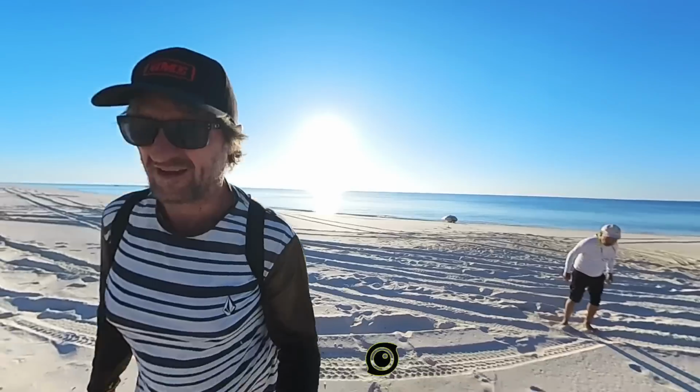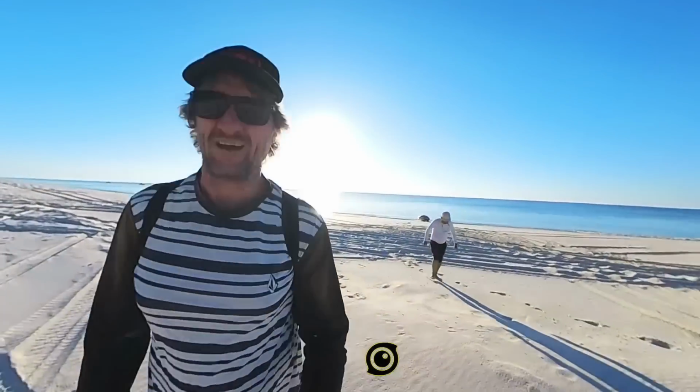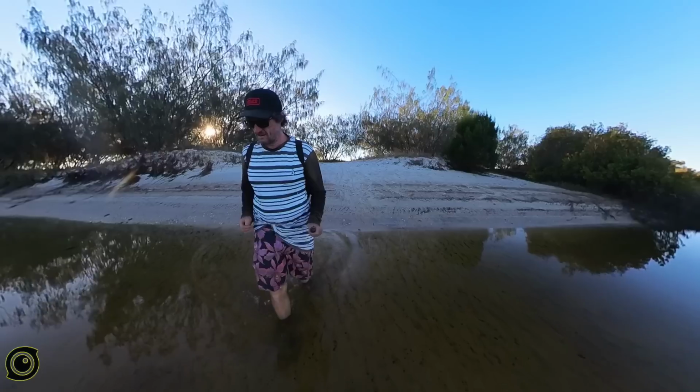This beach goes about 20 kilometers in either direction. You can see all these four-wheel drive tracks. They get ferried over here to Fraser Island, and they drive up and down, and it's squeaky sand. Love my squeaky sand. I'll go check out this estuary behind here.